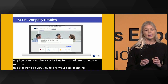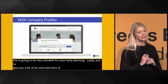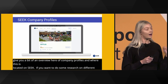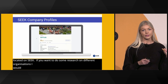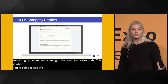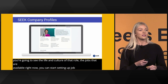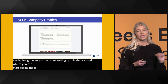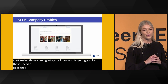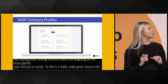And then lastly, just to give you a bit of an overview here of company profiles and where this is located on Seek. Now, if you want to do some research on different organisations, I would highly recommend coming to the Company Reviews tab. And this is where you're going to see the life and culture of that role, the jobs that are available right now. You can start setting up job alerts as well, where you can start seeing those coming into your inbox and targeting you for those specific roles that you've saved. So this is a really, really great resource for you to start researching as an international student.